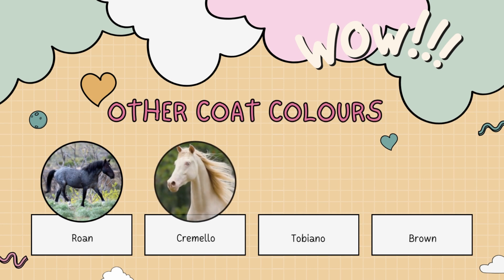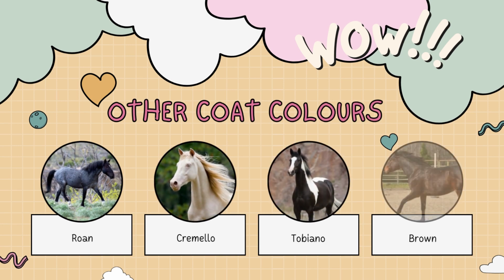So there are so many other coat colors. We have not covered all of them in this presentation, but there are a few others such as roan. You get blue roan, strawberry roan, cremello. Cremellos are beautiful horses. Tobiano, so Tilly and Jack, 2 horses here on the farm, have Tobiano coats. It's beautiful, and also brown.